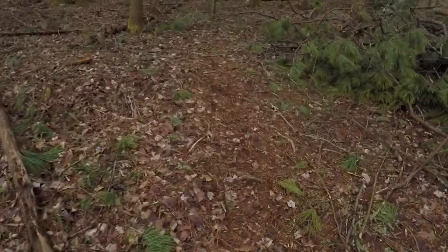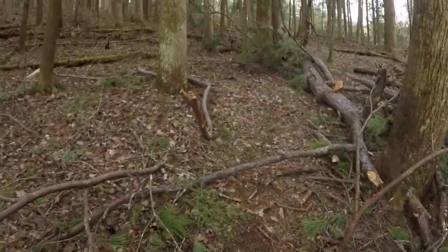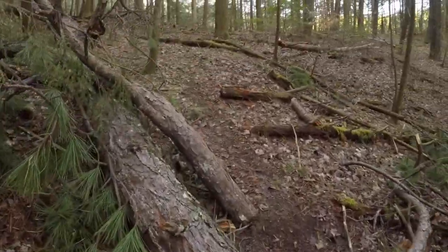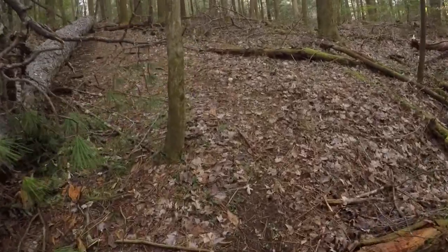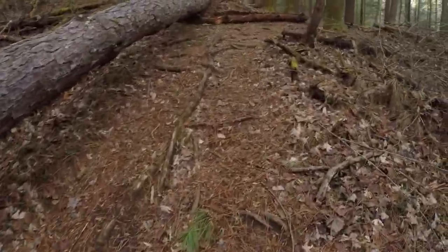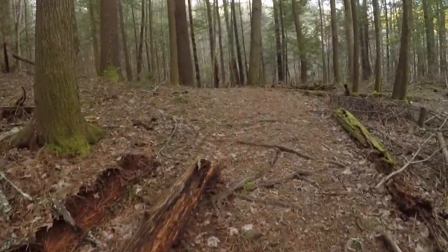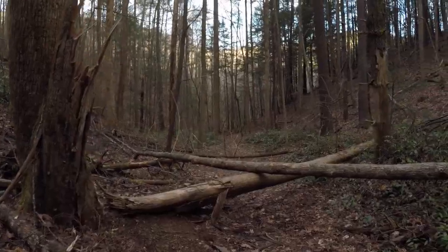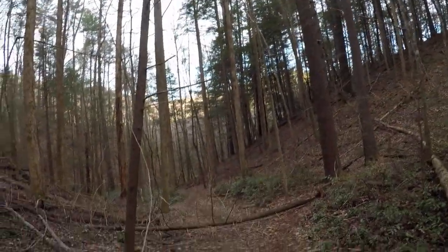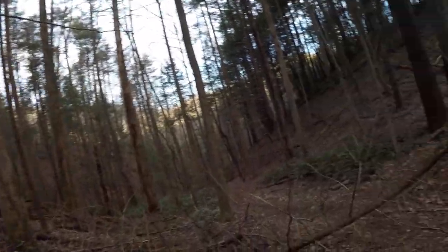This is definitely more remote than I expected. I'm not gonna lie, I don't really know what I was expecting, but with the fact that Schoolhouse Gap Trail was so wide and there's so many people on it, I thought enough people would venture off on this one that the trail would be a little wider. But as you can see, it is not. So some more trees here to navigate. Haven't really hit anything too bad. Not yet, anyway. Of course, I probably just jinxed myself.